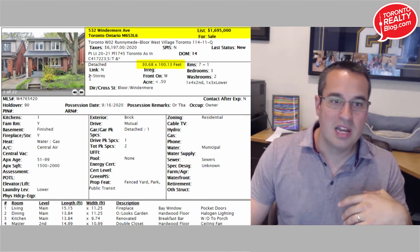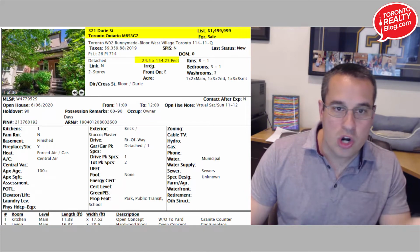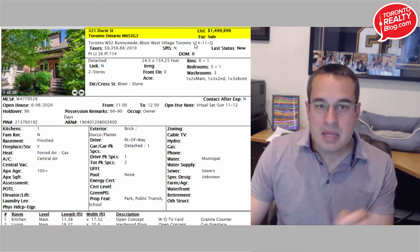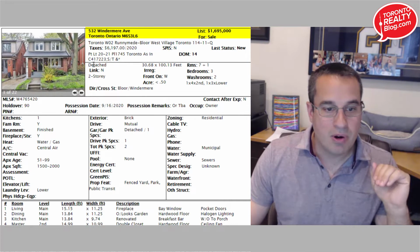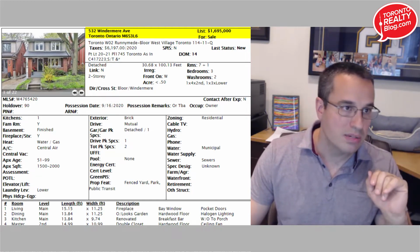It's a 30.68 foot lot. That's big. And I go back to this one here, and at 24 and a half, we're not splitting hairs. I did not love the finishes in here, but maybe somebody will, and maybe that's why they're going to get their over ask. I just think this is not a bad price at all. This is the kind of house that, to me, when I see it, I know we're in Bloor West.